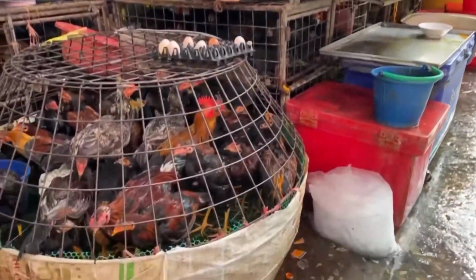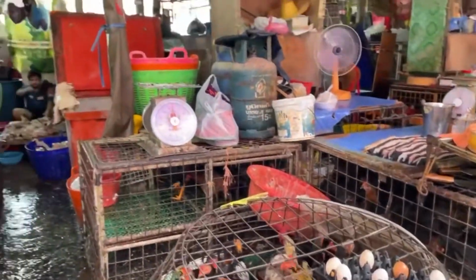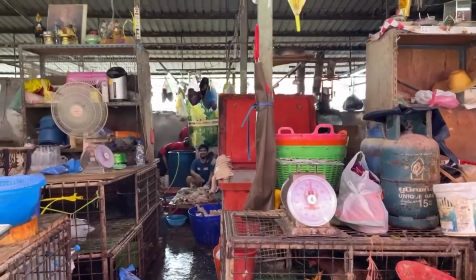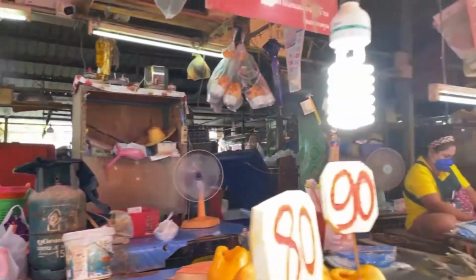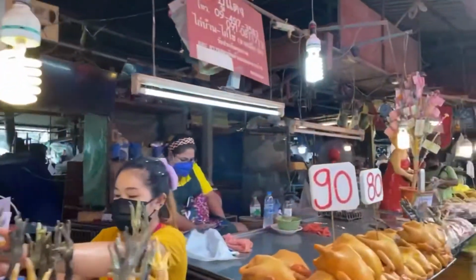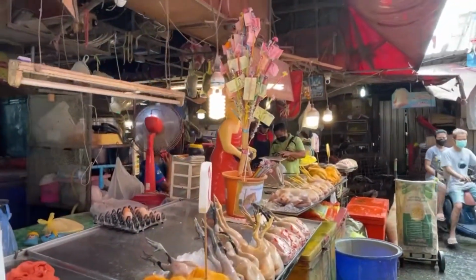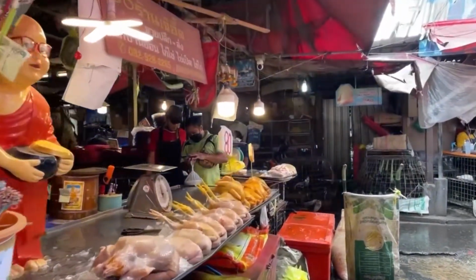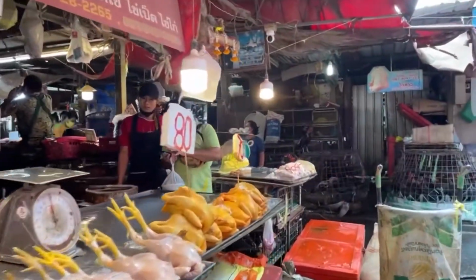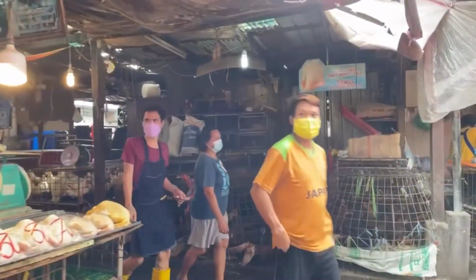Some more chickens here. Some guys back there. Hello! Some guys back there butchering. But the whole area here, it's basically like overpowering the senses. So you have all this activity going on around you, the smells, the noise, the different colors. It's great fun.